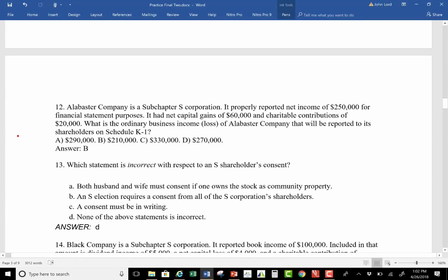Okay, number 12. Alabaster Company is a subchapter S corporation. It properly reported net income of $250,000 for financial statement purposes. And then it tells us it had net capital gains of 60 and charitable contributions of 20. What is the ordinary business income or loss that was reported to the shareholders on their K1? Remember, when we look at this $250,000, that was taking all legitimate business deductions, capital gains, and losses into consideration. It's sort of like their net income number, right?